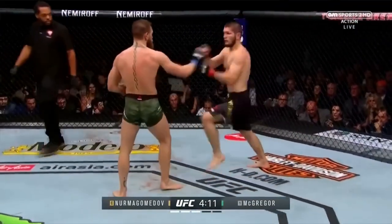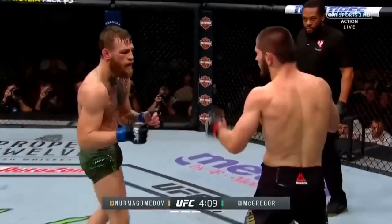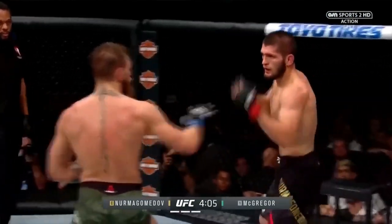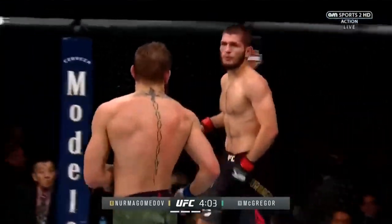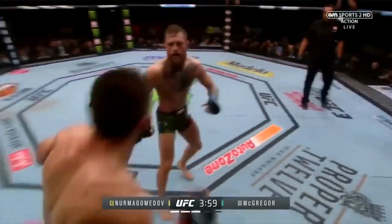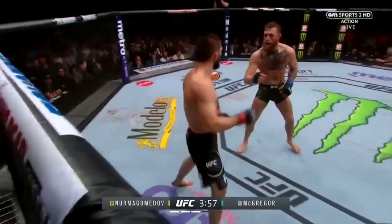And now you're seeing Conor go at the body. That's the same thing he did to Mendez. He waited 2 rounds and started teeping at the body. And then starts going up high. There it is. There's the teep to the body. He's just trying to take the legs out of Khabib, letting Khabib wrestle himself out. Because it can go both ways.